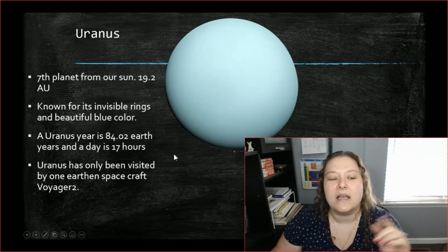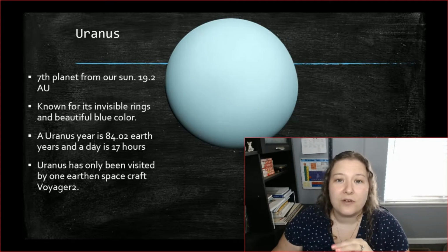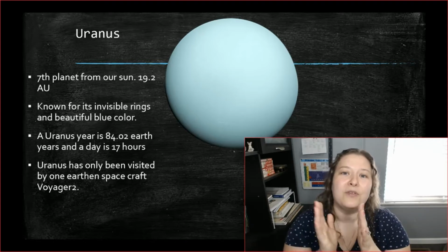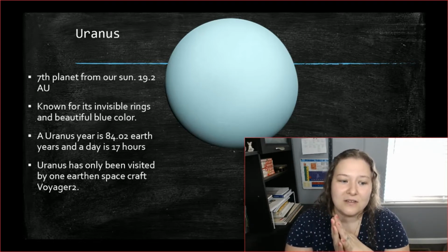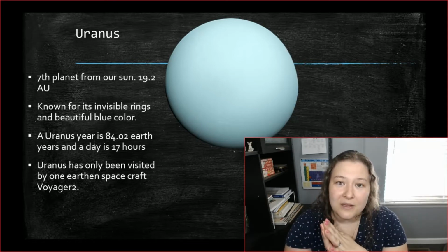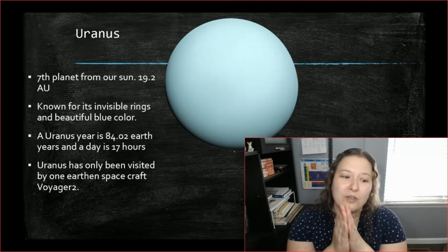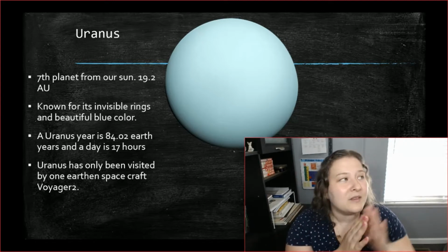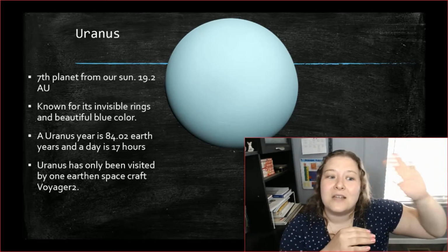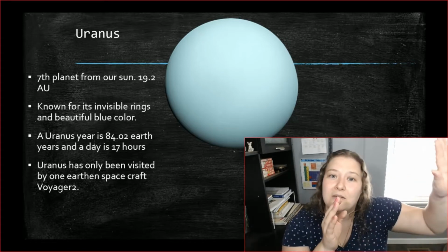Uranus's year is 84.02 Earth years, right? 84 years. Literally, astronomers have been staring at this thing for thousands of years. And they discovered it takes 84 Earth years. That means an astronomer probably lived, grew up, looking at this one planet up in the sky, seeing Uranus up there for his entire life, just slowly moving, right?